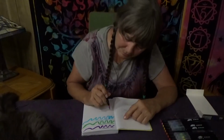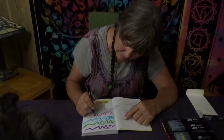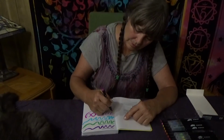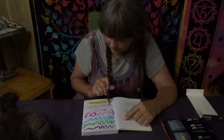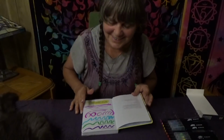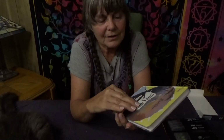I'll just practice different strokes, different shapes, making them wide and skinny. And it's just for fun. So that's all I'm going to do. Just wanted to show you a few things that you can make with these markers, brushes. Dries really quickly. No fuss, no muss. Yeah, I like that. So I'll have to learn a little bit more about using brushes.